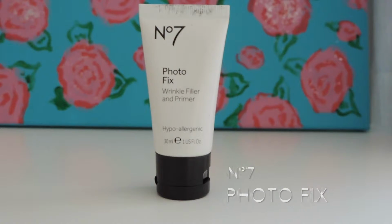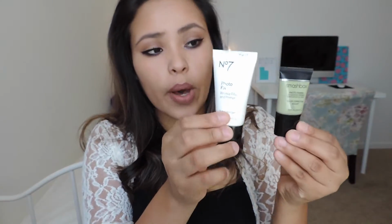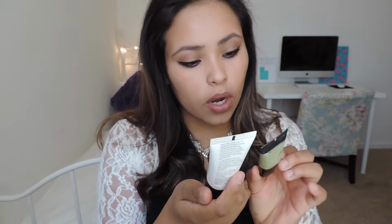And the one that I'm always using is my number 7 Photo Fix Primer. This one's a wrinkle filler and a primer, and it also helps even out your skin tone. This one is a little bit more. So for the Photo Fix, I would recommend you to wait about 10 minutes before you actually apply your foundation. Reason being is because you want it to seep into your fine lines. Whether you see them or not, you want it just to seep in, because that's what it's supposed to do.